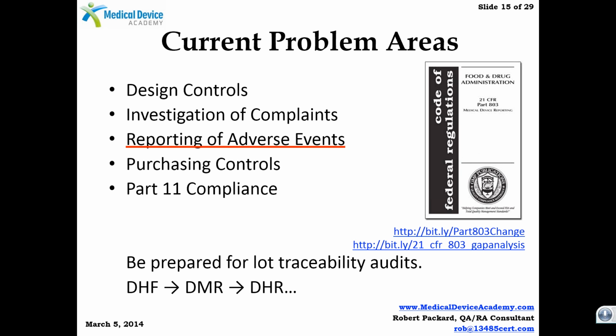Be prepared for lot traceability audits. What I mean by this is the FDA is going to pick a specific product. Like I said, if you have mostly Class 1 products and one Class 2, they're going to focus on the one Class 2 every time. So they're going to look at your design history file for that product. They're going to see if it's up to date. They're going to see if you've made any changes that were not submitted as a 510K or a special 510K for clearance of those changes. There might be a catch-up that's due if you made a lot of changes and didn't submit. So that's one of the things to look for.